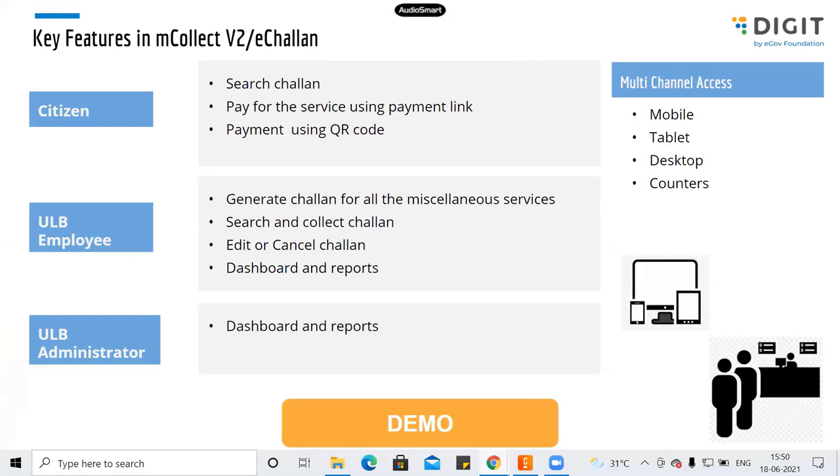So I will share the credentials with Ajay. He can share it with you all, and you can use the feature of scanning the QR code and making payment using the payment link with your mobile number. So that's it from my side.